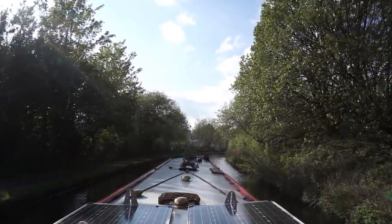Just loves the canals and loves helping people. He's just told us, don't move, just stay in the back of your boat. He's going to do it all. He just loves it. You know? What a guy. What a treat. You know, this is what this life is all about.